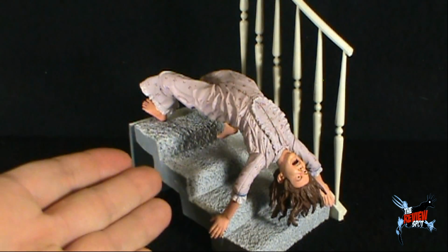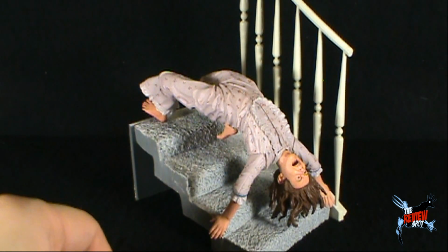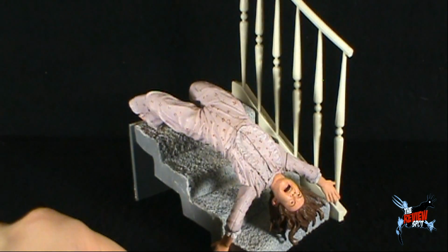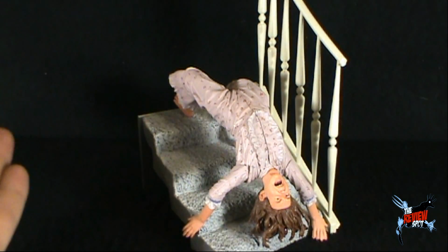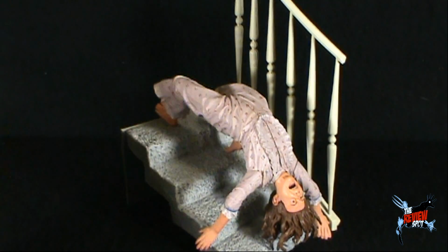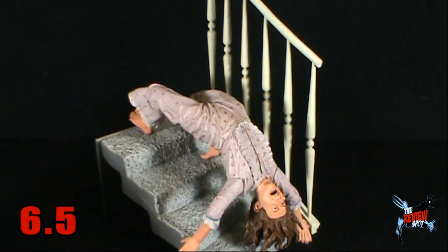The sculpt's really done nice. The display, the stairwell, is done really, really nice. You either like this figure or you don't like this figure. If you don't like Exorcist, this kind of figure would do nothing for you. It probably would not appeal to you at all. If you do like the movie and you just really like a nice piece just to have on your shelf, I would say the Spider Walk Regan is a nice figure to have. Regan, I'm going to give her a 6.5.